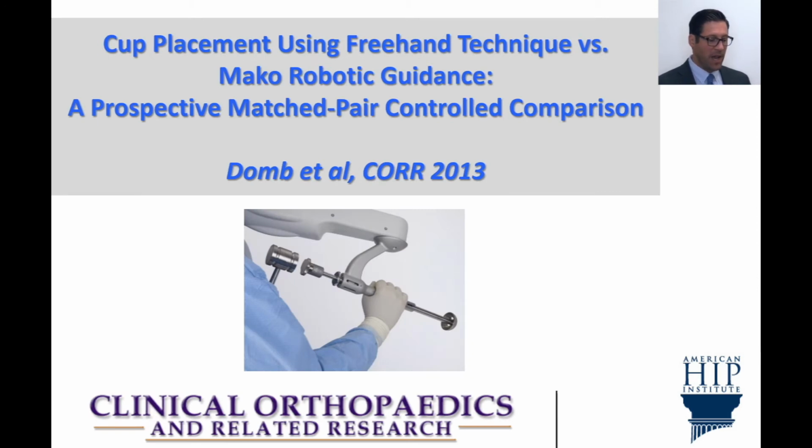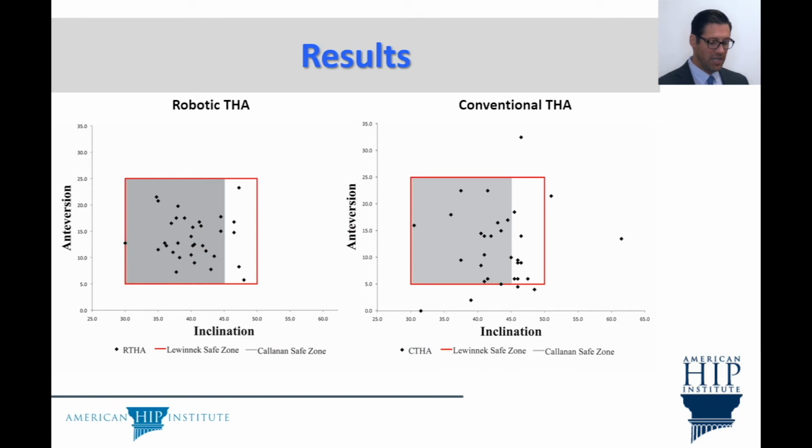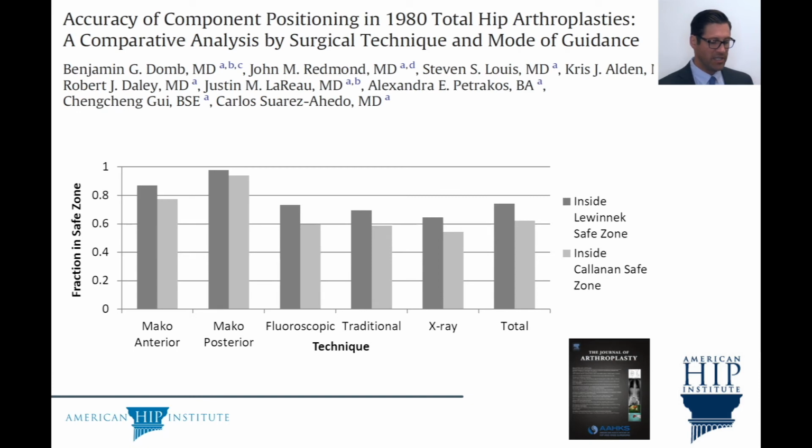So I think they deserve a lot of credit for publishing this very candid study, which was a real eye-opener for me. After the introduction of robotics in our practice, we repeated this study at the American Hip Institute and published this in Core in 2013. And essentially, we compared our manual hip replacements to our robotic hip replacements. You see the gray shaded area is the Callanan safe zone, and the red boxes are the Lewinick safe zones. So either one, we are eliminating the outliers using the robotics. So you can see that essentially with robotics, everyone is inside the box.